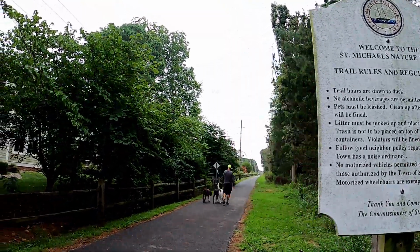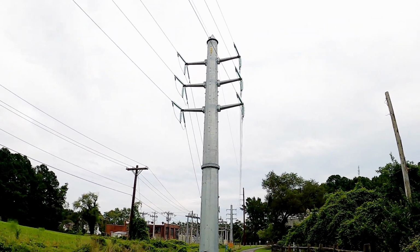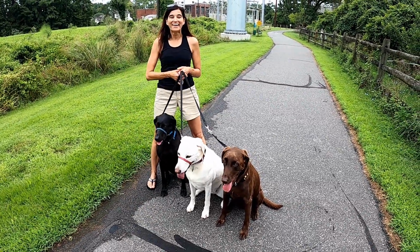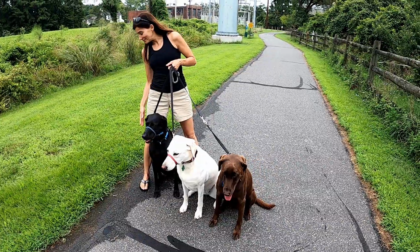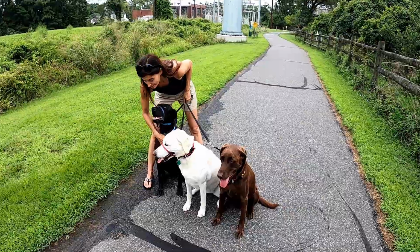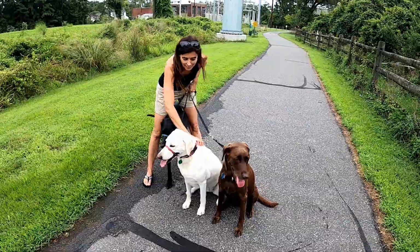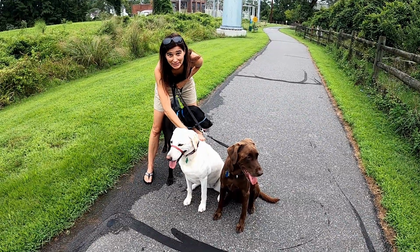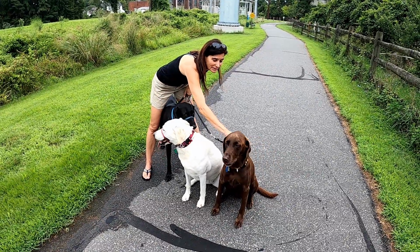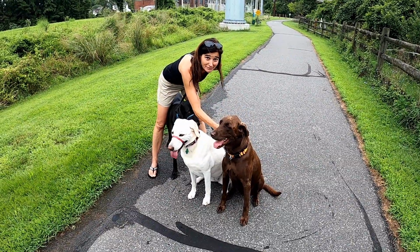So we're entering the St. Michael's Nature Trail. So we're going to have a conversation about the Wizard of Oz, since this pole looks like the Tin Man. You have 3 dogs, and what are the characters they best match for the Wizard of Oz? So I guess that makes me Dorothy, though I don't have red shoes. So Anubis here, who is Miss Fraidy Dog, would be Lion. Nuala here, who's heartless and fearless, would be the Tin Man. And Mocha here, who's the sweetest dog of all, would be the Scarecrow.